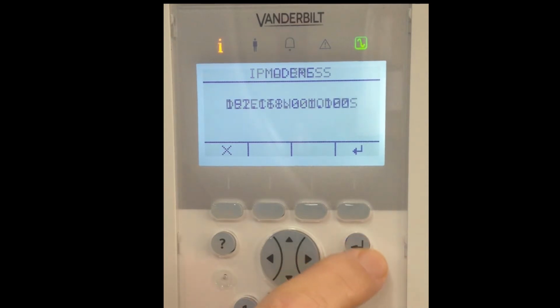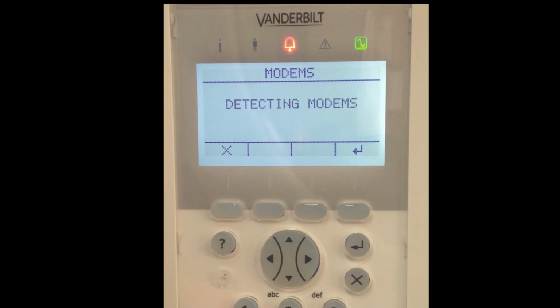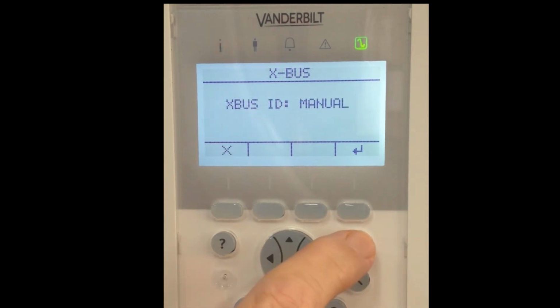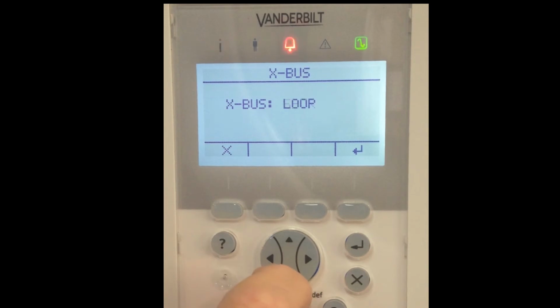It's now detecting whether we have any PSTN or GSM modems. And it's telling us that we have a GSM modem in the primary modem slot and nothing in the backup. Our X-Bus is the way that we want it to communicate. So we want auto, so it just auto discovers everything. And we're picking spur, so we have a fan out wiring solution.